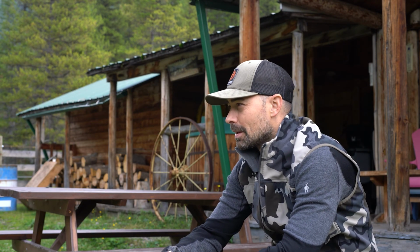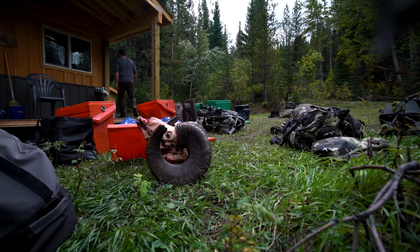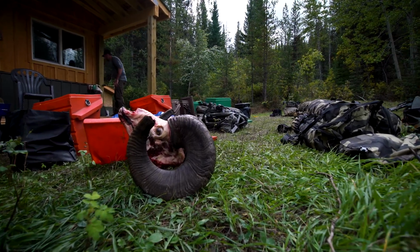You know, moving through a lot of boulder fields, up some cliffs, through a lot of bushwhacking, a lot of timber, and then as we made it back, switchbacking and crisscrossing across the creek to get back to camp. We were just wore out and beat.